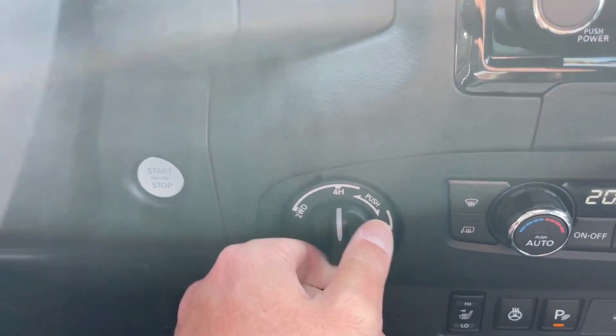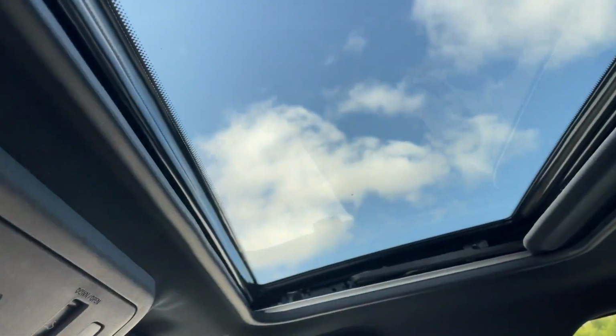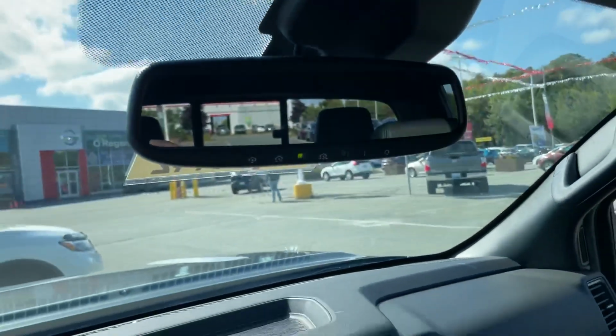So I'm going to put it back over to 2-wheel drive, and I'm going to put us back in park here. We have an auto dimming rear view mirror as well as a moonroof. So really great features. And in the back there, you have a sliding rear window. Let's have a look at the steering wheel to see what kind of controls are on that.